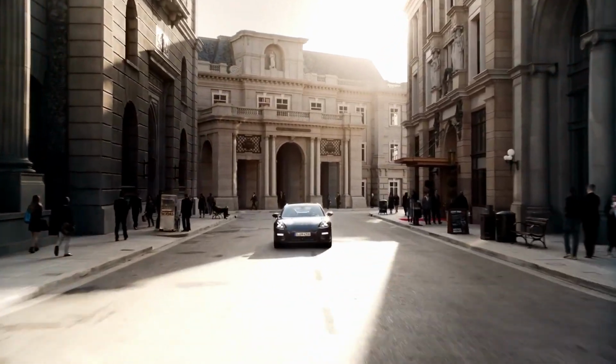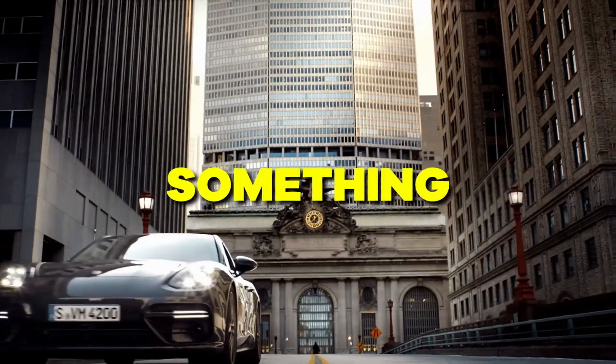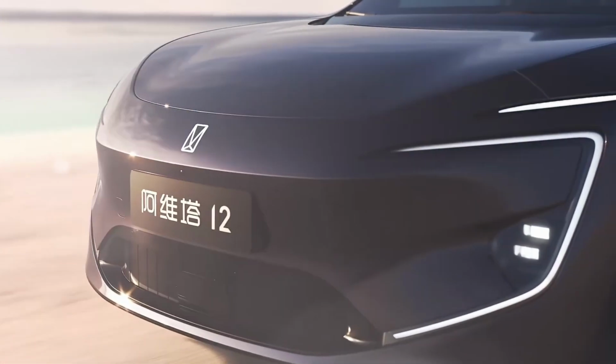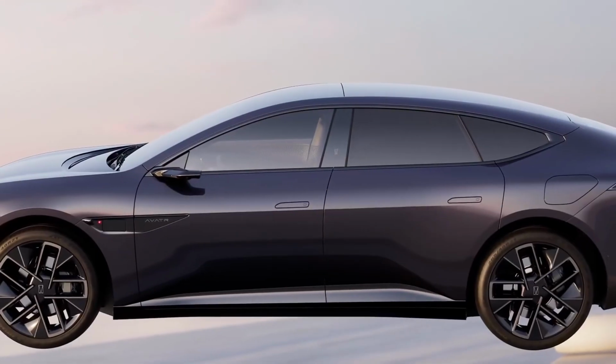When Porsche came out with the Panamera, the generality of the automobile industry believed that we would never see something like that anymore. But they lied. From the most unexpected places, we now have a car that mimics the designs of the Panamera while adding a unique swag to it – electrification. This is the Avatr 12, or as we've decided to name it, the Electric Panamera.